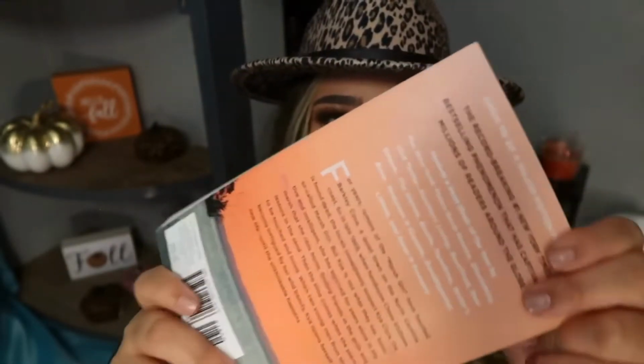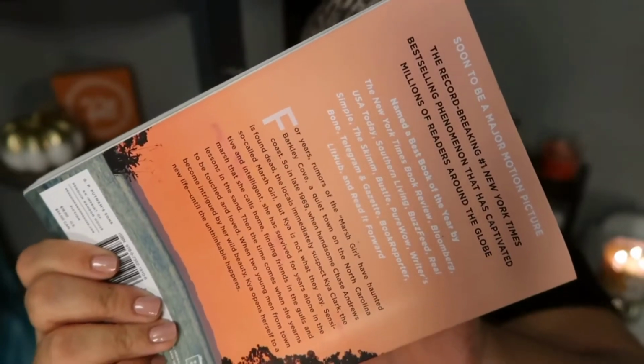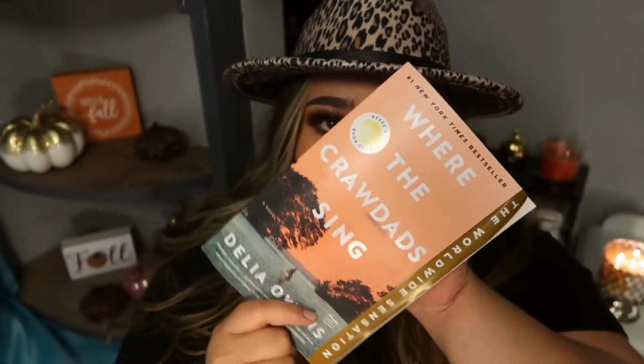So if you guys haven't read it, I'll just put the little back of it right here if you want to read, but it's amazing. So really love. Thought it was written beautifully, and the author, this is her first book she's ever wrote, so I thought for her first book, I'm like, wow, she did a great job, and I hope that she comes out with more.